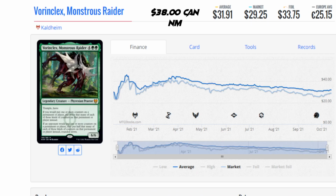Now our next card up is Vorinclex, Monstrous Raider, from Kaldheim. You can find this card for $38 Canadian near mint. The average is $31.91. The market is $29.25. Foils are $33.75, and €25.15 will get you this card.